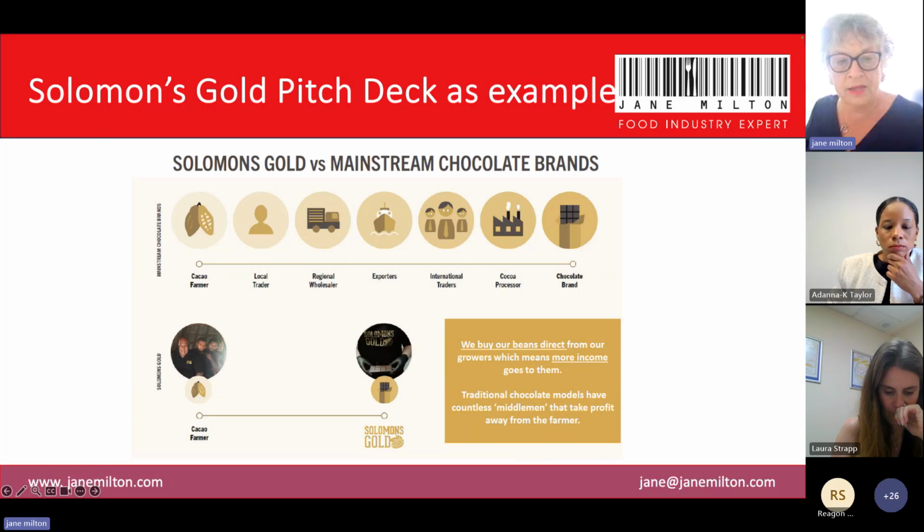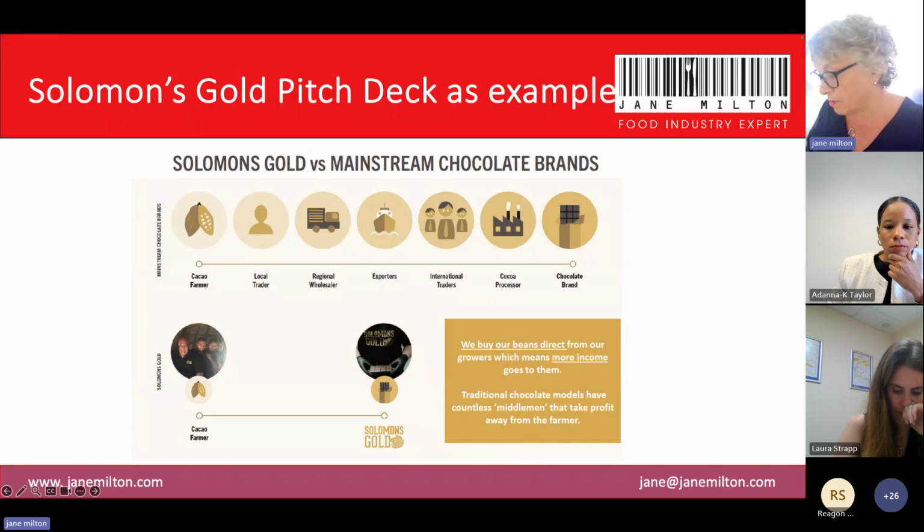And then they tell you, there's the example. So they have a cocoa farmer, and then they have their chocolate factory. And then they show you on a timeline how many other people would be involved in other people's chains. So it's a very clear demonstration. And then they tell you what difference that makes to the people that they are buying chocolate from.